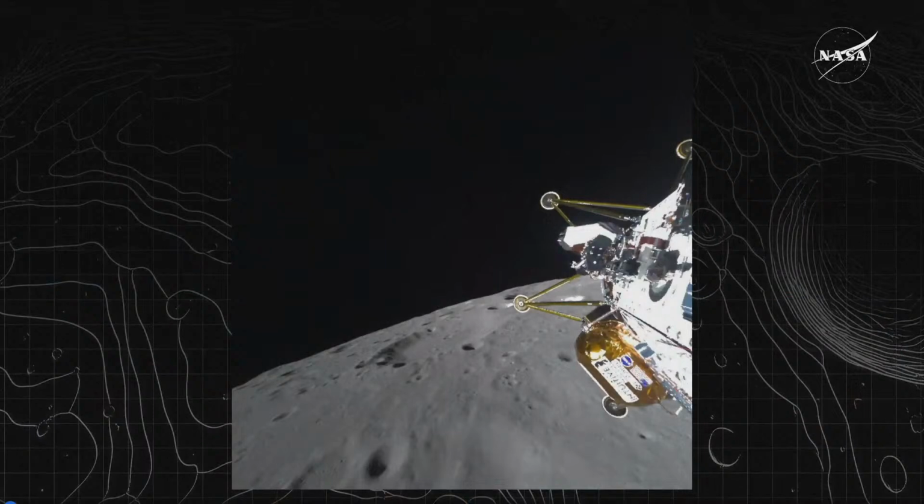We can confirm the engine is still running and therefore needs to be upright. If we were in a different configuration, the engine would have snuffed. Okay, so we have confirmation. I believe that was from Con that says the engine's still running.